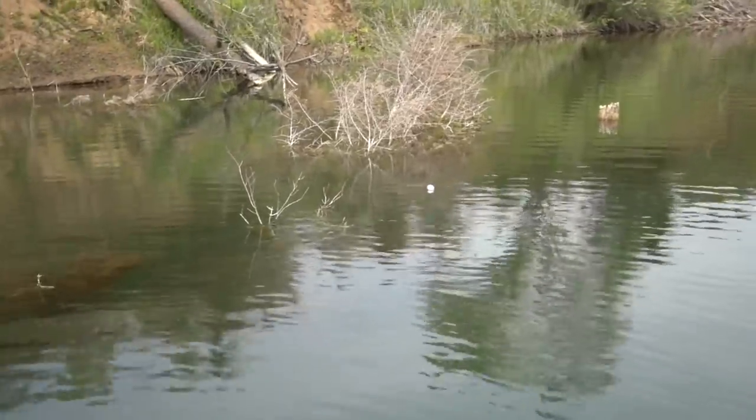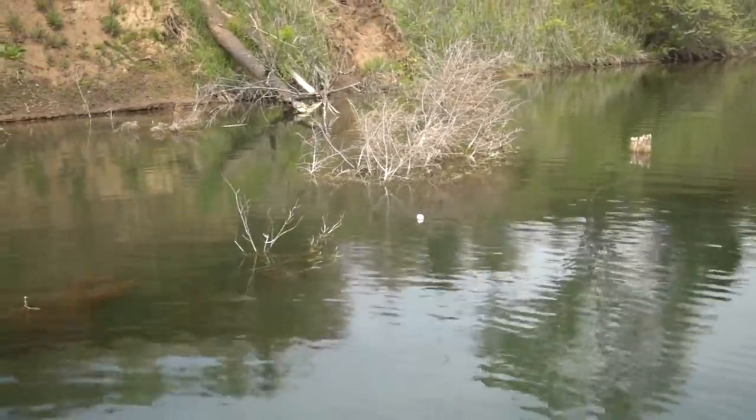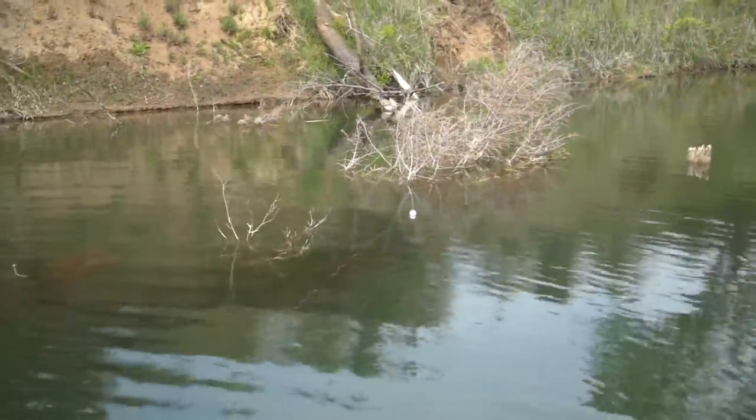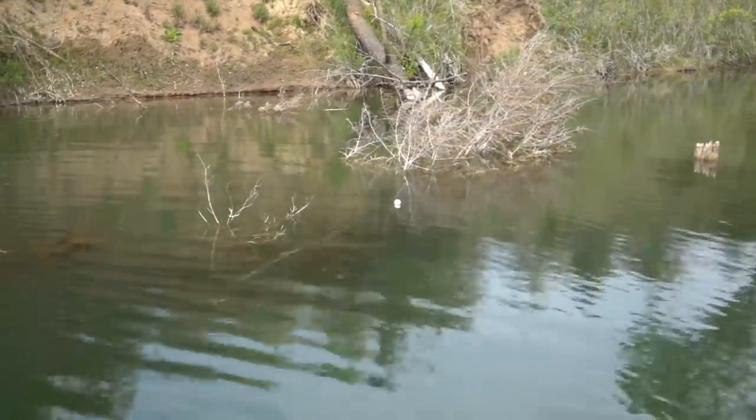Oh, definitely. Definitely a bite. Look at him. See him? He's taking it. I don't think that goldfish is strong enough. Look, see him? He's pulling it. That's a fish.